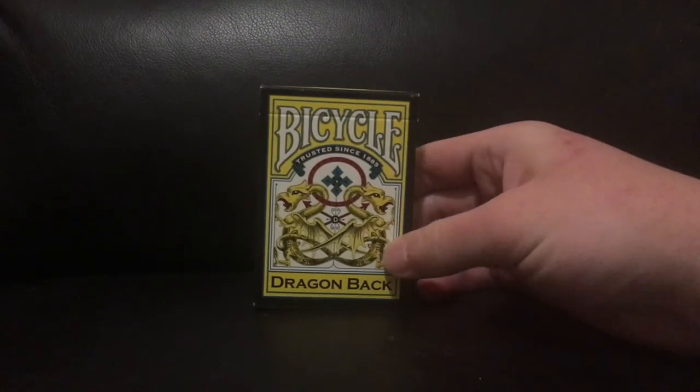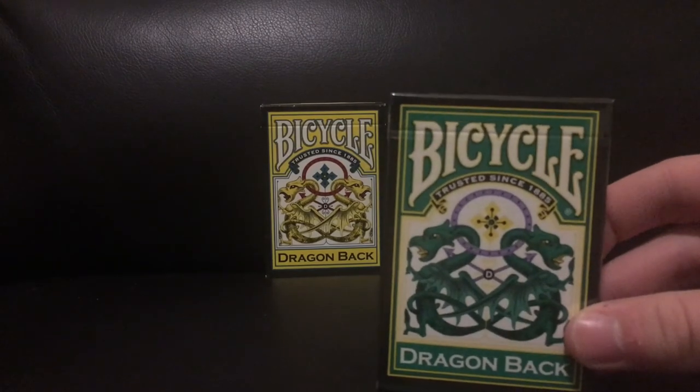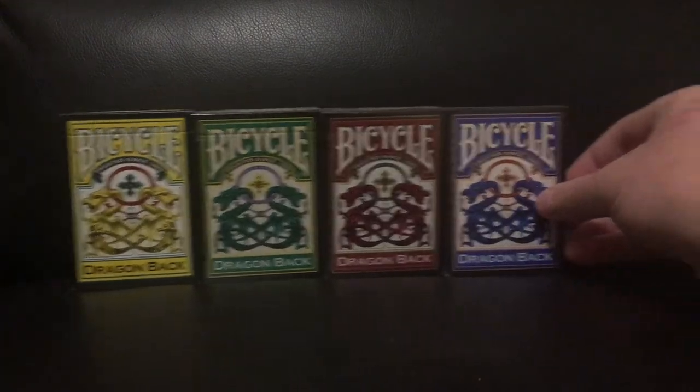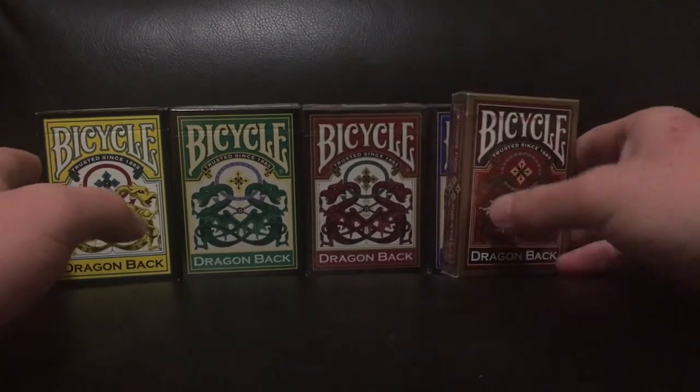Love Me. I think it says Love Me. Could just say love, and I'm just seeing letters. I'm just seeing words, but who knows? And we have a yellow dragon back. Green dragon back. Red dragon back. Blue dragon back. And then the, I want to say gold dragon back. Not entirely sure if that's gold or if that's some sort of bronze, brown type.